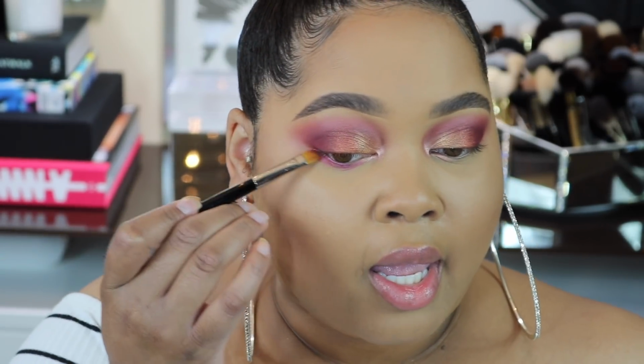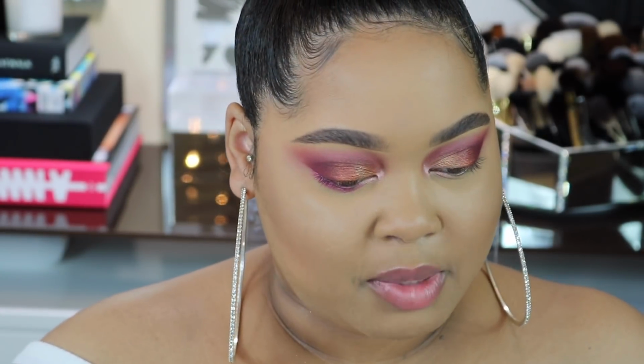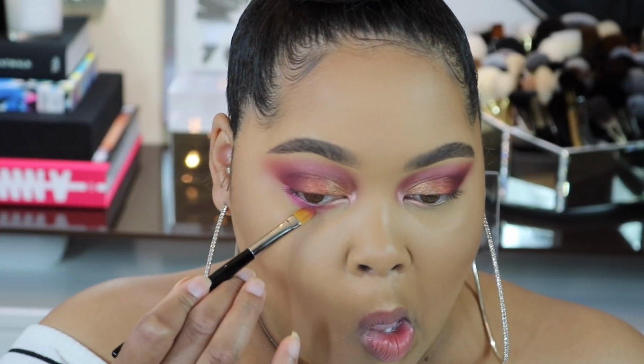And this color works by itself, but I really want to bring out the metallicness of this shade. So I'm going to go in with a little bit of the ABH spray and foil it, because I just feel like that would just be a little bit more stunning. Yes, yes, yes, yes. So this is what we're working with. I'm going to go ahead and add liner and lashes, and I'll be right back.